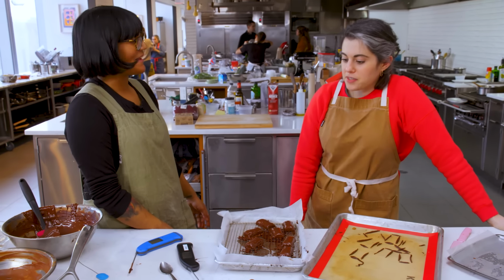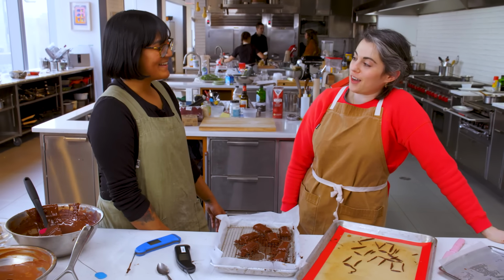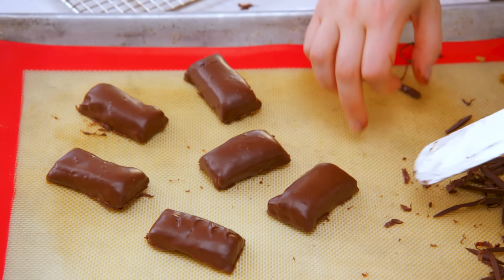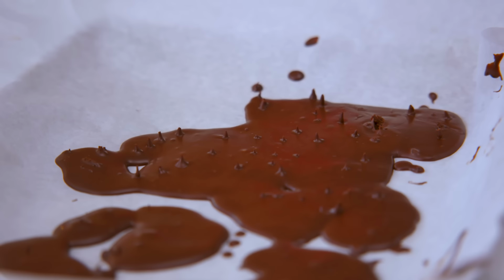That was thrilling. That was the fastest I've ever covered anything in tempered chocolate. It's so much easier with 2 people. Yeah, I don't know how you do it alone. They look so shiny. They're totally set. We're surrounded by so much tempered chocolate right now. This can't be anything but a win.